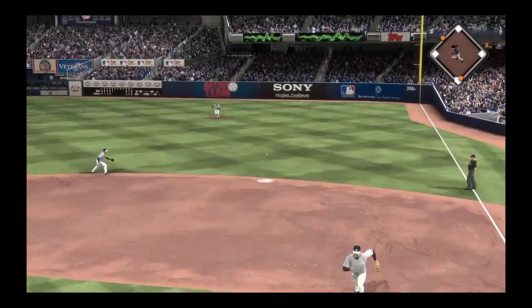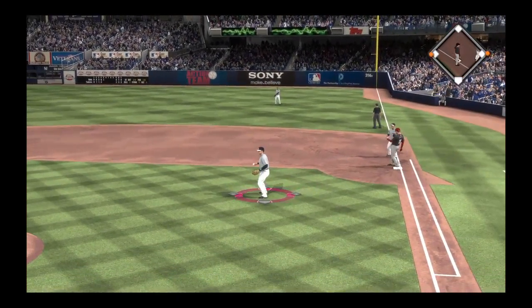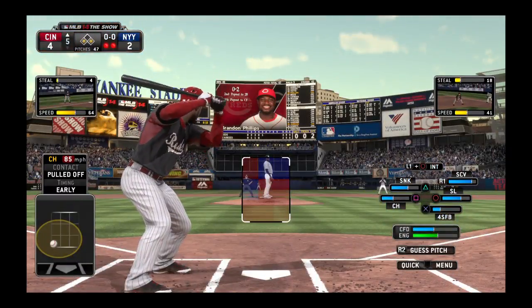Now here's a ball hit sharply toward the right side. And that's in there. Base hit. And they're going to hold that runner at third base, as even with 2 away, they didn't like their chances there.